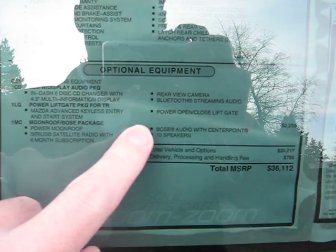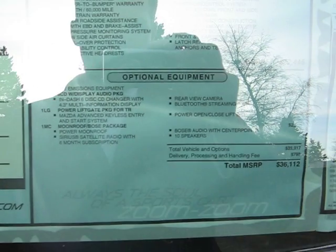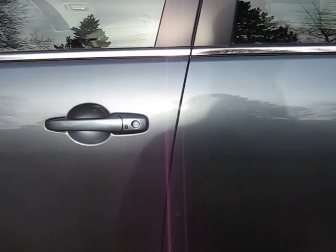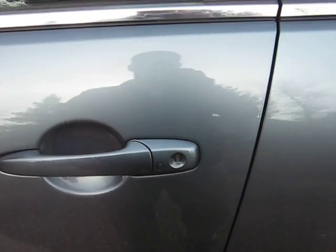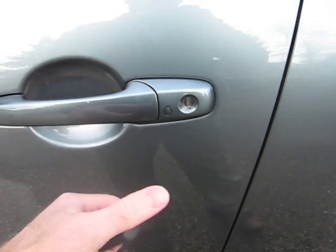Just learned recently that this Bose system, they look for a sweet spot in all 3 rows of this car. That means that no matter where you sit in this vehicle, you're going to expect to find the very best sound quality, and they have a system called the Center Point, which is awesome.